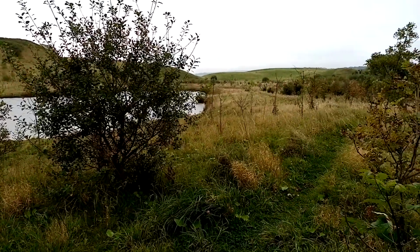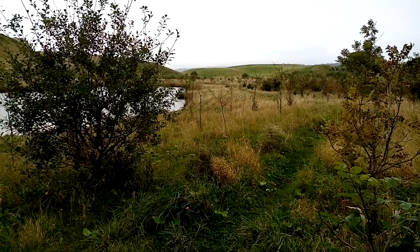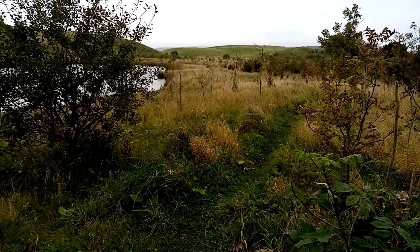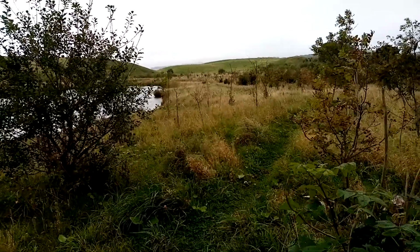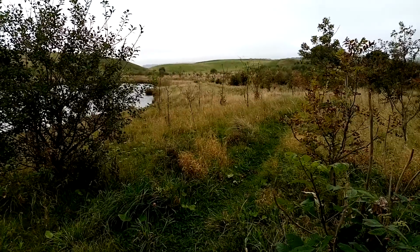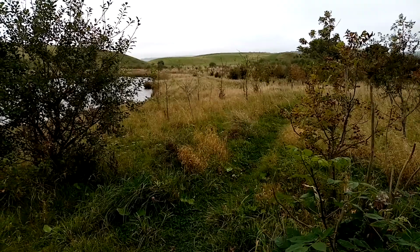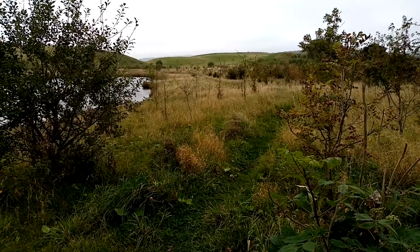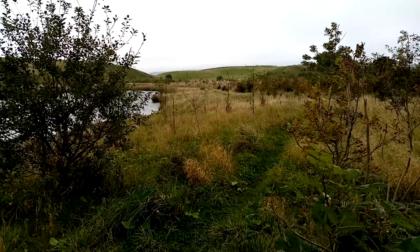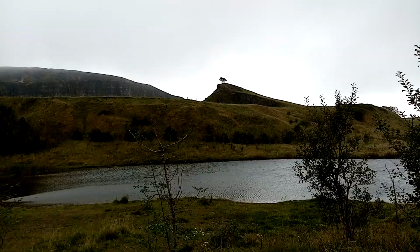Some signs that they've been trying to plant some woodland here to help nature get back on course. But yeah, a lot of the little trees seem to be struggling. That's just the harsh weather or lack of water. I suppose with the underlying limestone it might be the latter, because it drains very quickly.